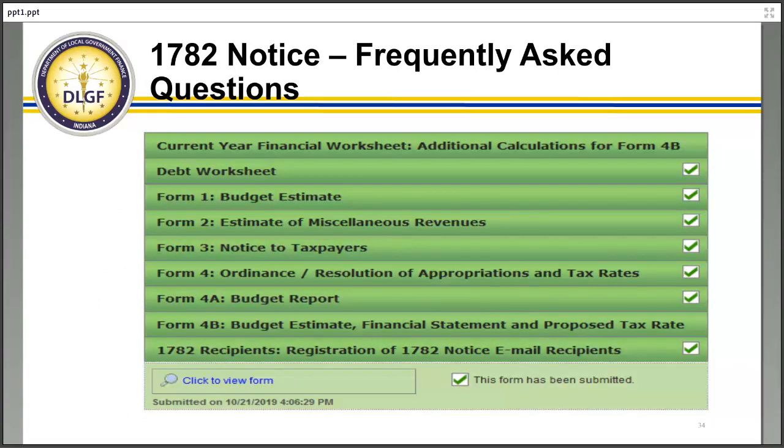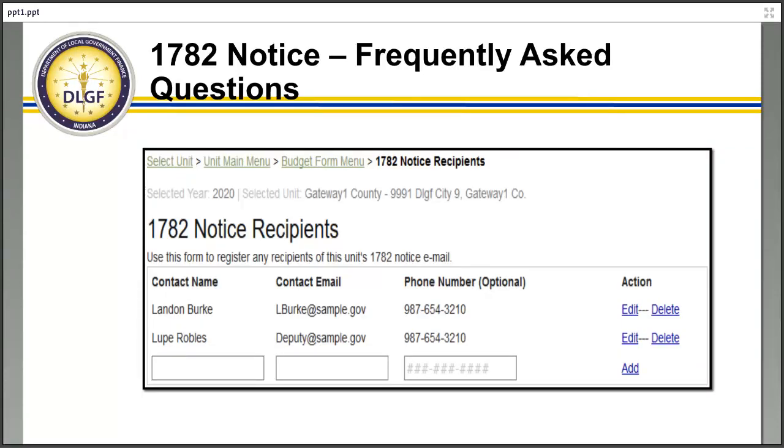And here's a snapshot of the budget form menu, and here it is at the very, very bottom. If you click to view form, you'll see where it has the contact name, contact email, and optional phone number. We won't be calling you about this, but any email address listed on here will get a copy of the notice. Now, it's also sometimes a good idea to provide maybe a personal or secondary email as well, because sometimes with, let's say, a school or a county's email, things can get caught in spam. Now, this is extremely rare, but when it happens, you definitely hear about it, and I don't want this to happen to anybody. So please make sure that you add multiple recipients to this just to be safe.